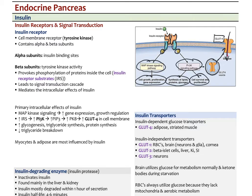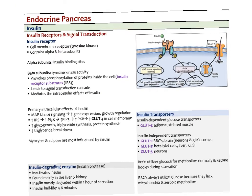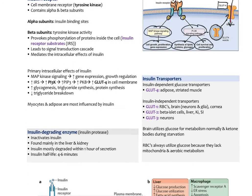So the primary intracellular effects of insulin, just to summarize, would be through the MAP signaling pathway to increase gene expression and growth regulation, and through the PI3K pathway to increase the GLUT4 in the cell membrane. It's also going to stimulate glycogenesis, that's the synthesis of glycogen in liver and muscle cells. Going to stimulate triglyceride synthesis in liver cells and adipose, stimulate protein synthesis in most cells, and then decrease the breakdown of triglycerides, especially in adipose.